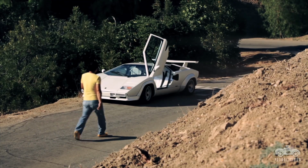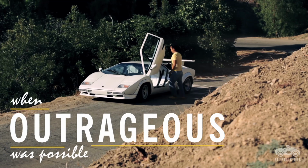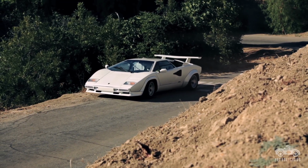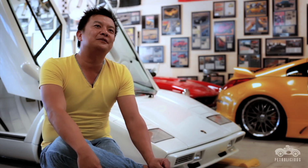Because of the federal laws today, they cannot create a car like this anymore. It's not pedestrian friendly, it's too darn low, it's too impractical. This is something that was created when there was no form follows function, it's just pure styling. The styling of the car, every time I see it, every time I open the garage, it still brings a smile to my face.